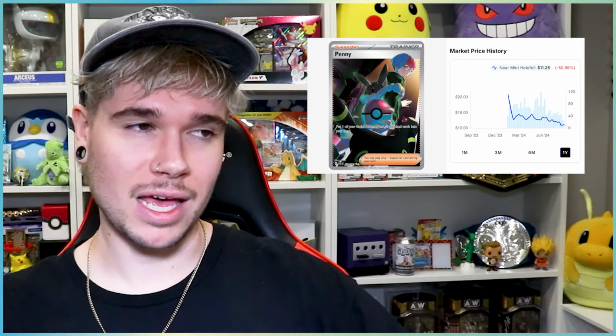I think this card should be over $25, and I think it will be eventually. I think Umbreon has potential to pull Penny along with it, but don't spend all your money on it. Maybe buy a copy if you want it. I might buy a few of these and try to get a PSA 10. My dog's nickname is also Penny, Penelope, so I like Penny as a trainer, as a card. But yeah, definitely some potential here.